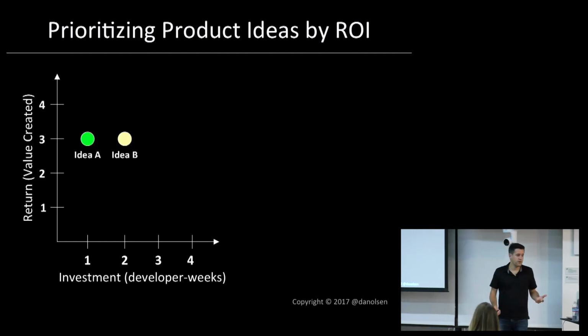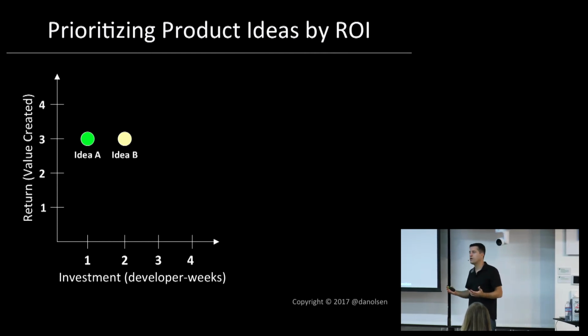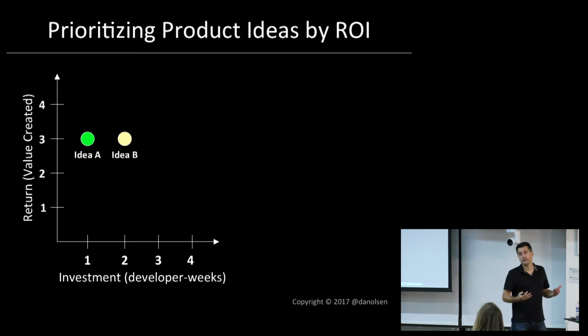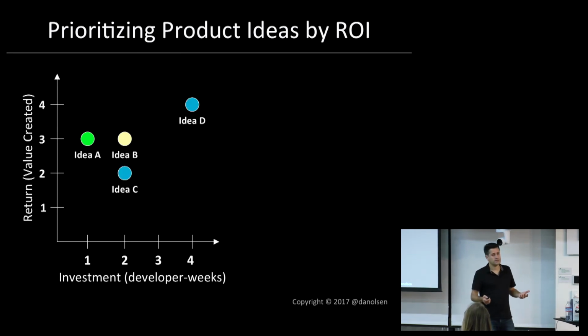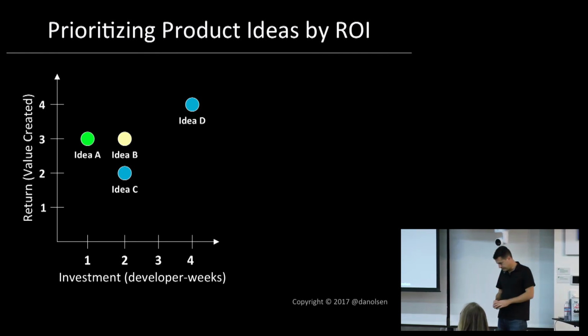So say we had two ideas, idea A and B, and the team agreed that they're going to roughly create the same amount of value, right? Either revenue growth or customer value. But idea B takes twice as much effort as idea A. Well, then idea A is going to have twice the ROI as idea B, and we should do that one first. What's common is you'll have ideas that basically offer similar ROIs, like these two ideas, right? Idea C is creating 2 units of value for 2 units of investment, and D is 4 for 4. They actually offer the same ROI. You could have a 3 for 3 or a 1 for 1 as well, right?